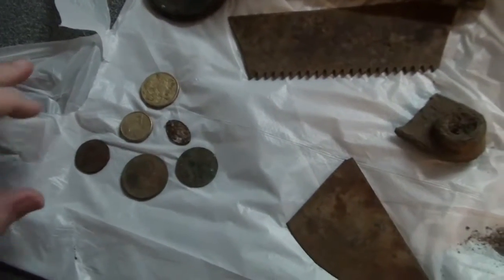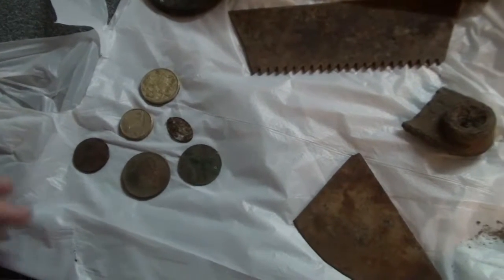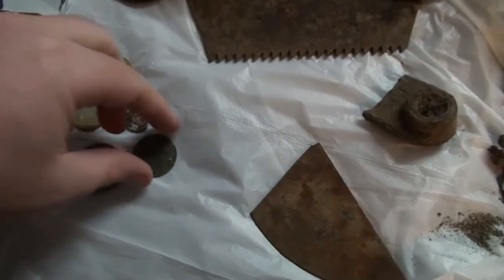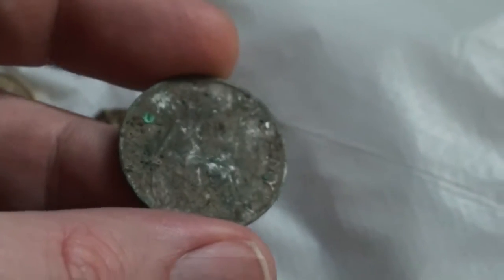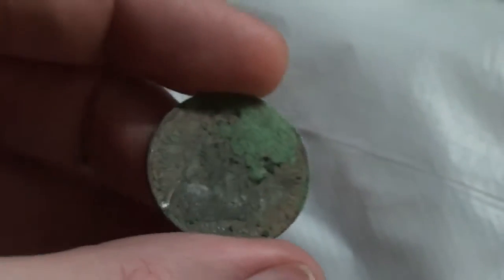Hello everybody. Thought I'd go through what I found today on my hunt. We'll start with the best thing. This is a 1896 UK penny. It's got a Britannia on the front there, or back, I don't know, I'm not sure.